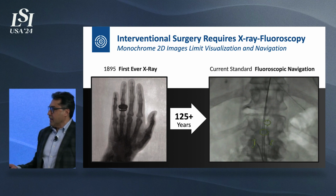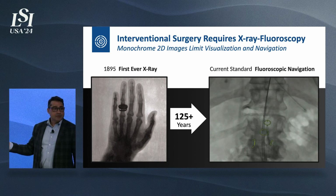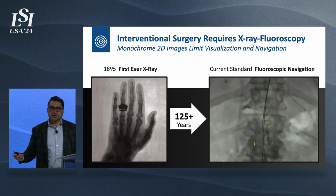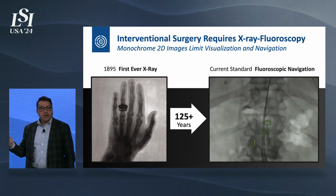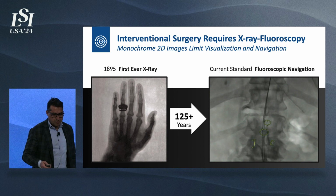The problem with everything I just said is that in the image we're looking at, you can't see the vessels. You can't see the soft tissue. So as it was true 130 years ago, and it is still true now, the use of X-ray type of imaging doesn't help you see soft tissue, doesn't help you see, in this case, the vascular structure.